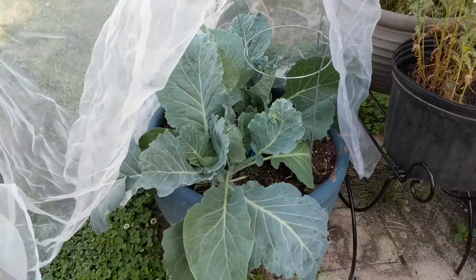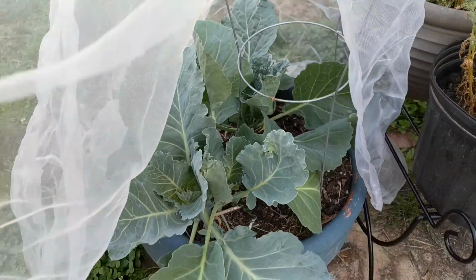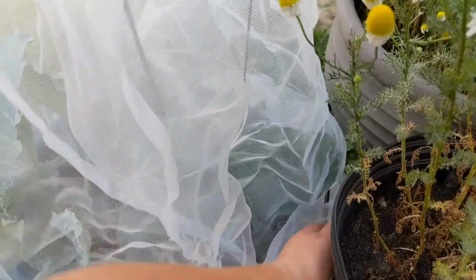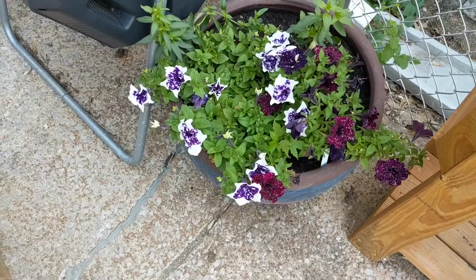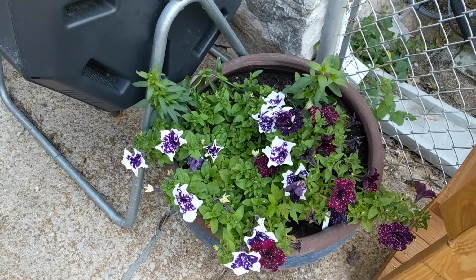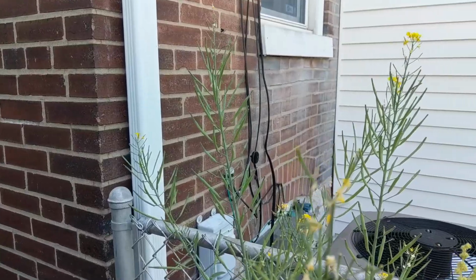In here we have a couple of cabbages, a New Brunswick cabbage and a Savoy cabbage. We're just kind of loosely protecting those. And here we have our petunias and our snapdragons. And that little coleus tucked back there.